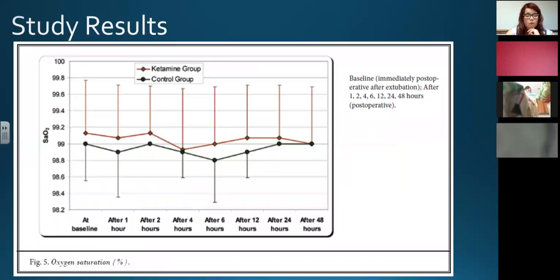Oxygen saturation also did not show any statistical significance between groups. And as we see here over that 48-hour period, patients remained well saturated, anywhere from 99 to 99.2% for their O2 sat. So no concern there with the addition of ketamine in this setting either.